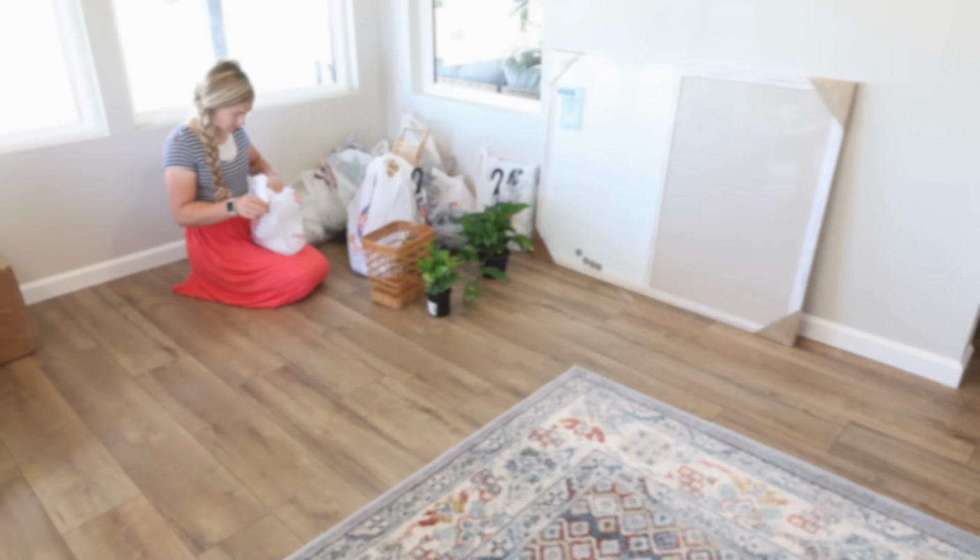When I had gotten my Nearly Natural order for the living room, they had also sent over this concrete planter with the faux succulents. I thought this would be perfect for the middle of the dining room table. I love how it looks in here, just very simple and subtle in the middle of the table.